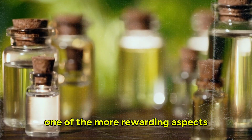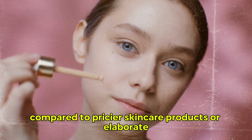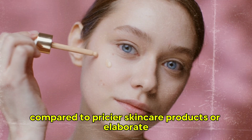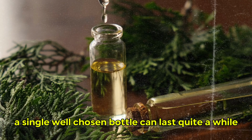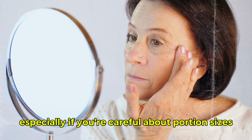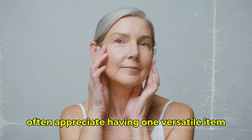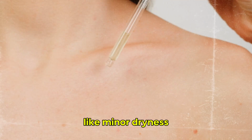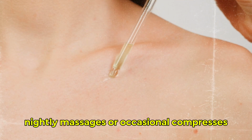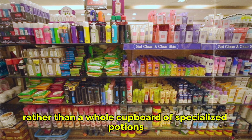One of the more rewarding aspects is that castor oil is typically affordable compared to pricier skincare products or elaborate over-the-counter treatments. A single, well-chosen bottle can last quite a while, especially if you're careful about portion sizes. Seniors on tight budgets often appreciate having one versatile item that can deal with multiple concerns, like minor dryness, nightly massages, or occasional compresses, rather than a whole cupboard of specialized potions.